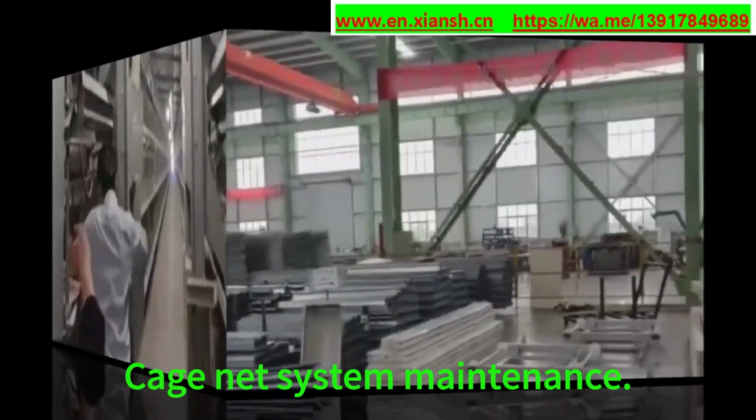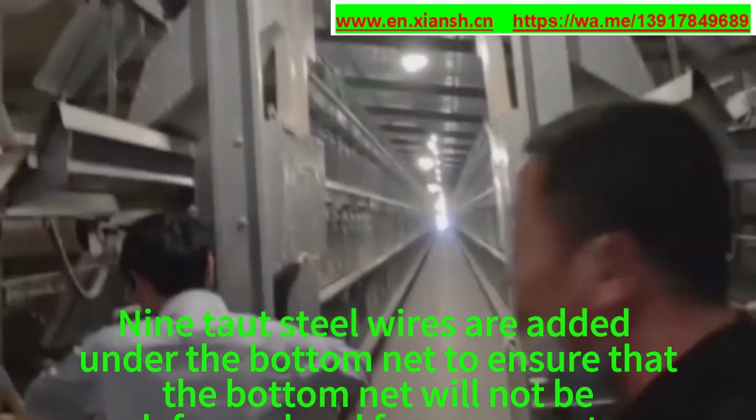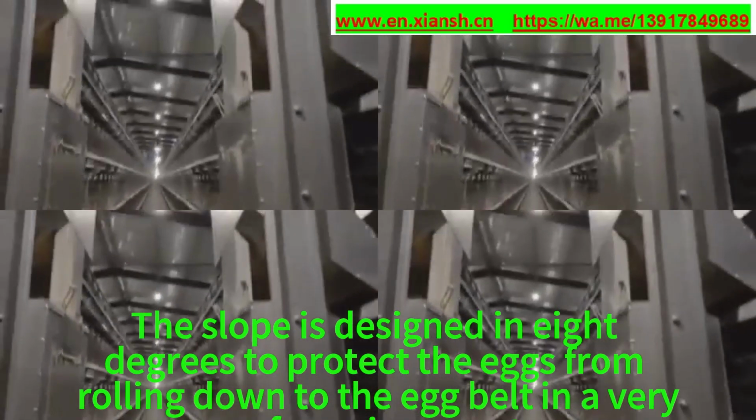Cage net system maintenance. Nine taut steel wires are added under the bottom net to ensure that the bottom net will not be deformed and form egg nests. The slope is designed at 8 degrees to protect the eggs as they roll down to the egg belt in a very safe environment.